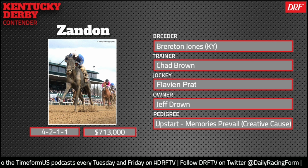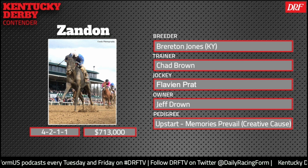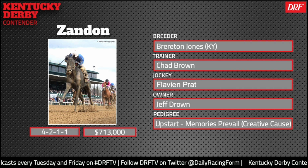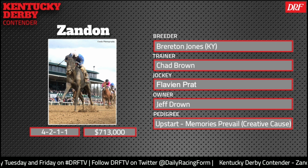And then he made the wide move around the second turn just to get himself into contention. I thought he stayed on pretty well. That was a perfect jumping off point. And then he did exactly what you wanted him to do in the Bluegrass. He built off of that race, and he took a huge step forward.